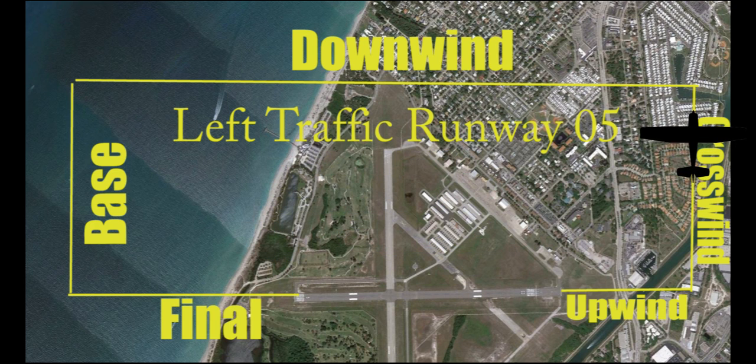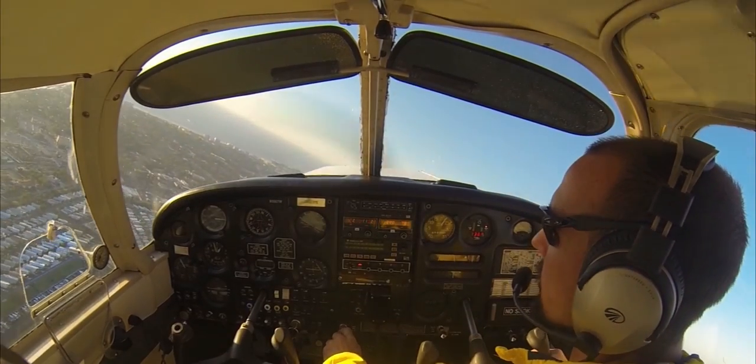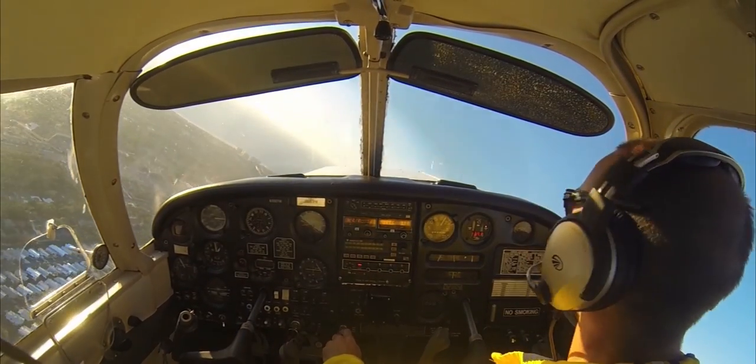And as we roll onto the left downwind, we can go ahead and make our left downwind call right away. And we'll roll onto our downwind leg here, a little bit of left rudder. And we're going to go ahead and reduce power as we come up to 1,000 feet here.